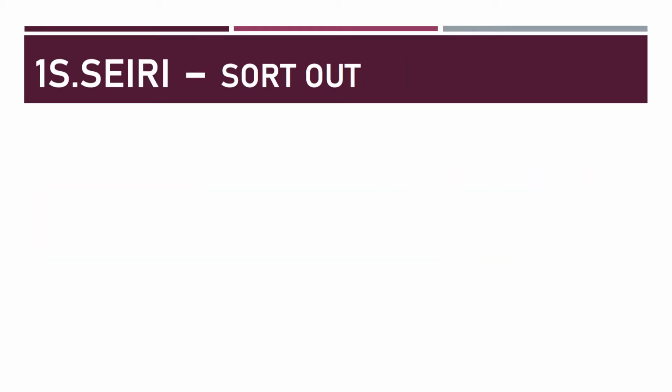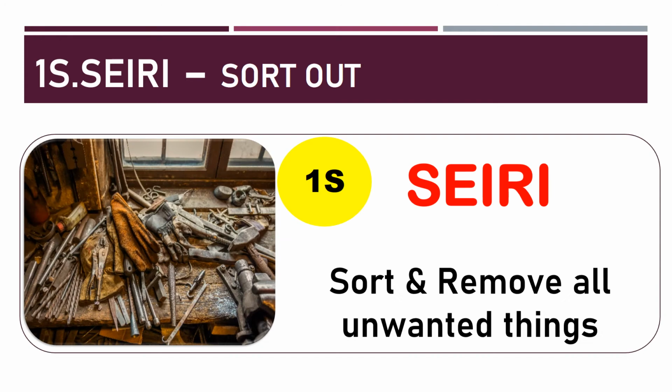So now let us learn 5S. It can be applied in the industry, on the shop floor, in the office, or even at home. First is SEIRI, which means sort out. In the workplace or any area, to avoid confusion, first of all, we need to sort out. That means removing unwanted things from the area. It can be an office, the shop floor, or the home also. Wherever we do any work or activities, we need to remove unwanted things from that area. That talks about the first S.